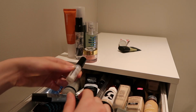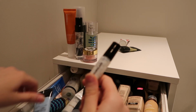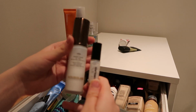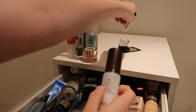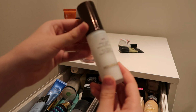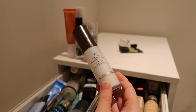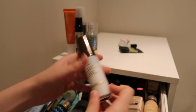Let's see. Here is a sample of the Hourglass Mineral Veil Primer, which I actually do have, and this is actually what made me get the full size, so I will be getting rid of this smaller size. I don't think anyone can get real use out of it. I'm just putting that back there. But this one I love. It's like my favorite primer for special occasions when I want my makeup to just look amazing. But it is more expensive, so I don't wear it all the time.